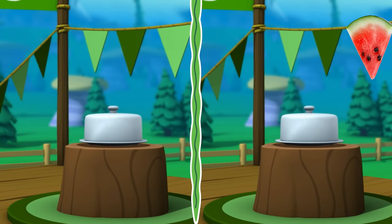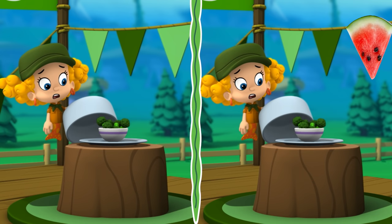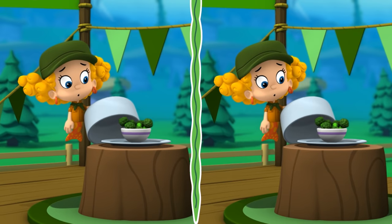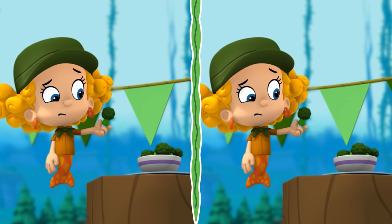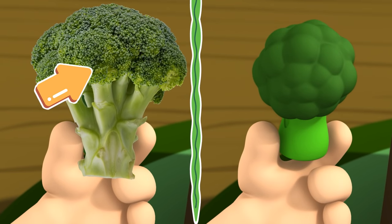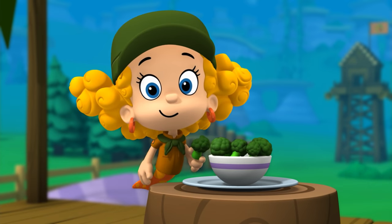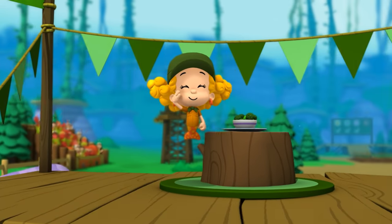Spotted another difference. You are so good at this. The flag in this scene is green, but here it's a watermelon slice. It's broccoli. She's never tried broccoli before. Come on, Deema. A difference? Where? Great job! The broccoli looks different in this scene. It's delicious! She did it! Deema ate the broccoli! Swim-sational spotting! On to the next scene!